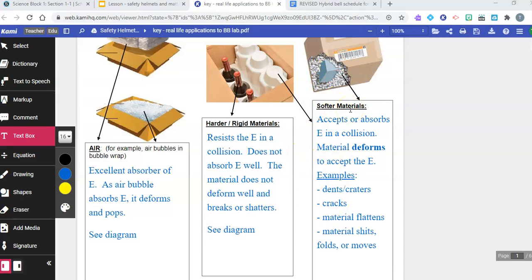Softer materials perform the same way as air. Soft materials are plush. They're made of many layers. They contain a lot of air. They're very flexible. Those types of materials do an excellent job accepting or absorbing energy in a collision, and they will deform easily. And then here's examples of deformations. If you see craters or cracks, if you see flat spots in the material, those are all examples that energy transferred into that object, and the object absorbed that energy well by deforming.